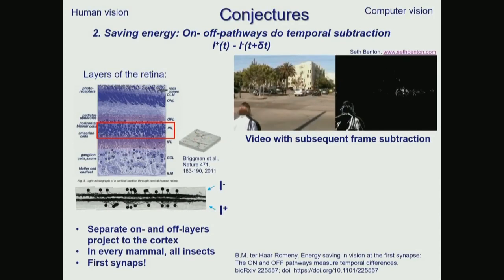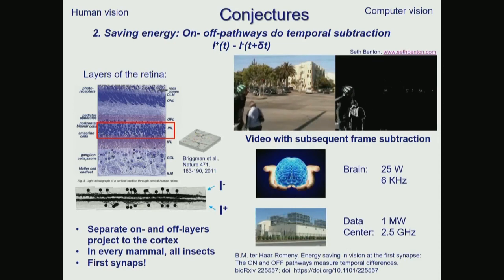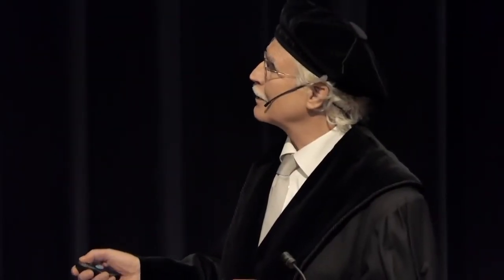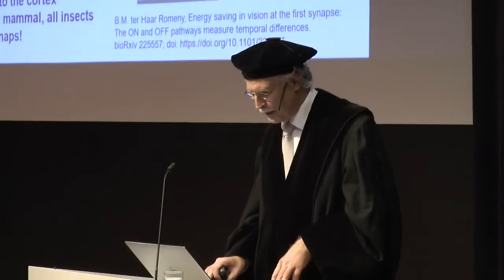This saves energy. And why do we save energy? Our brain is only using 25 watts with neurons that fire at 6 kilohertz. Well, that's ridiculous. How can this guy measure 25 watts? That means we have an extreme reduction of energy. We should not process all these pixels that are not useful. A data center uses a megawatt, and it has incredible high speed. So if we discover how the brain really works, and we can make this 1 megawatt as effective, we can go orders of magnitude much better.